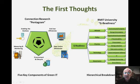RMIT University had a slightly different approach. They came up with a concept called G readiness, which we ourselves had also thought of. Don't know who came first. And they had a hierarchical structure. They broke it into attitude, policy, practice, technology and governance. Then each of those was broken out further, as you can see on the slide.